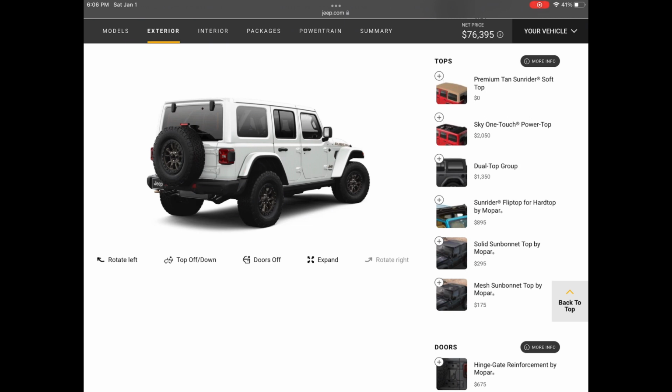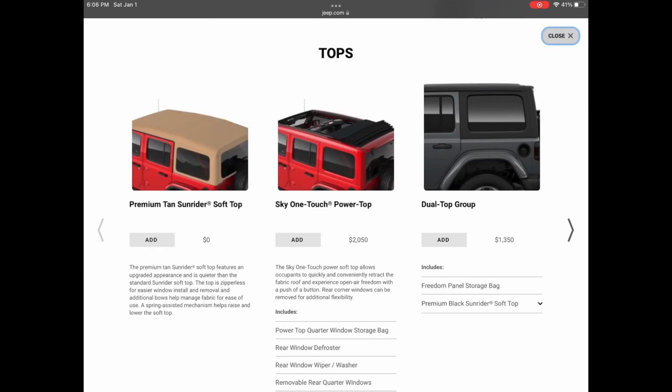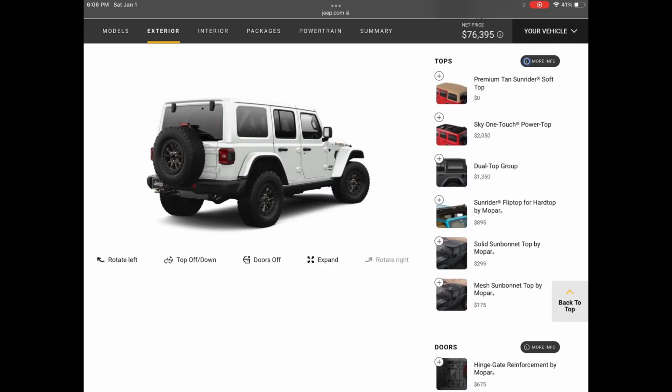Now, you have some options here. You could choose the one-touch power top for $2,050. I know that's more expensive on the standard Wrangler. I have no experience with that top, but it definitely looks like a cool option. And the dual top group. It's a no-brainer if you're someone like me who's going to run a soft top in the summer. Do the dual top group from the factory.